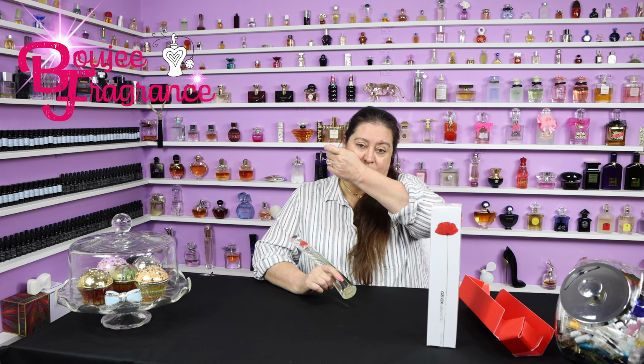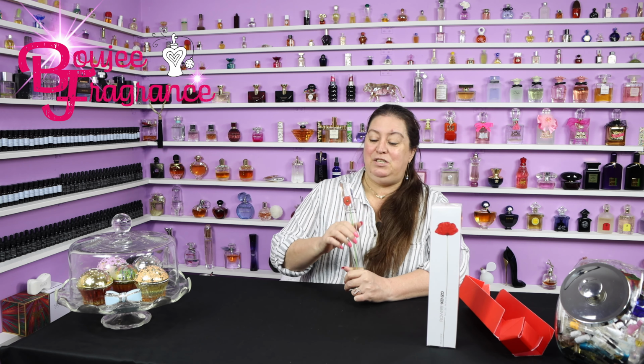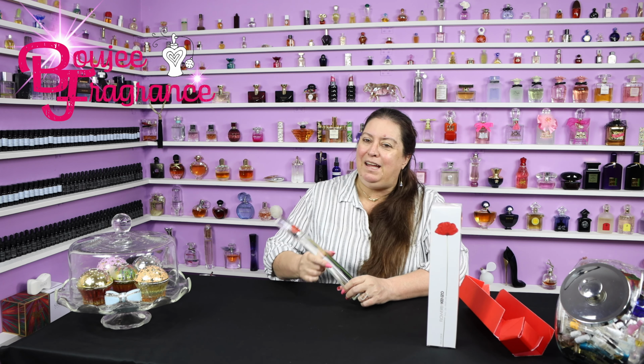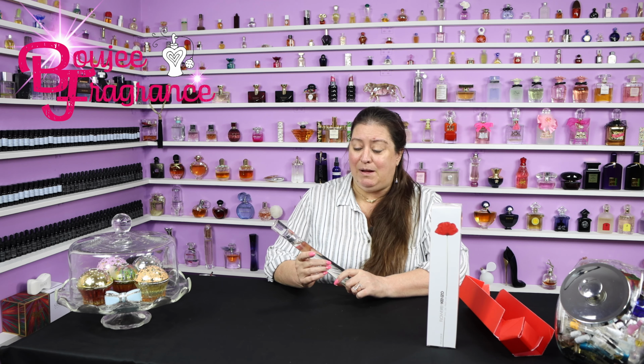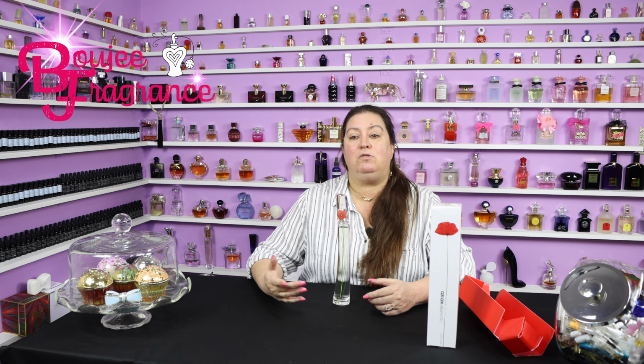Up close, I'm smelling the roses. Let's smell the roses, photography guy. But that's a poppy. Poppy has no fragrance. Look it up. I'm pretty sure poppy has no fragrance. It doesn't have a smell. How many times, photography guy, have I reviewed a fragrance and it had poppy in it? I don't remember one. Why would you put something that has no smell in a perfume?